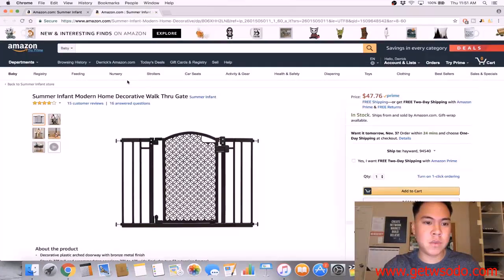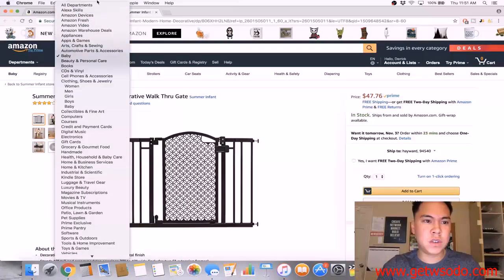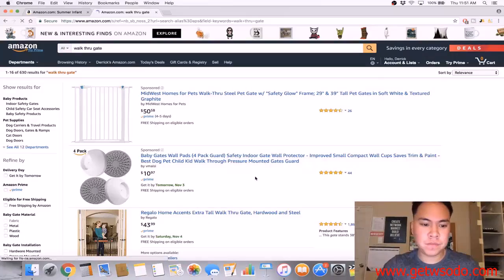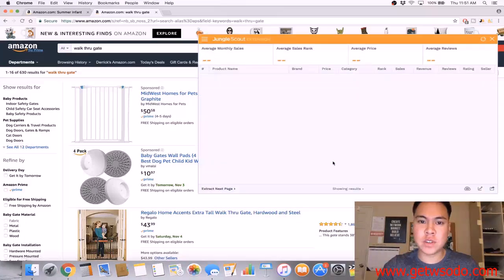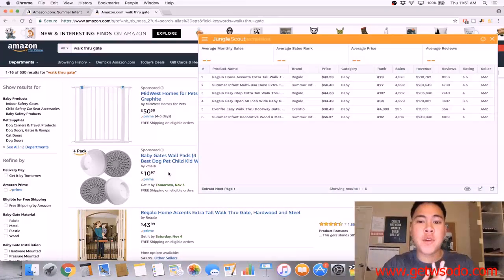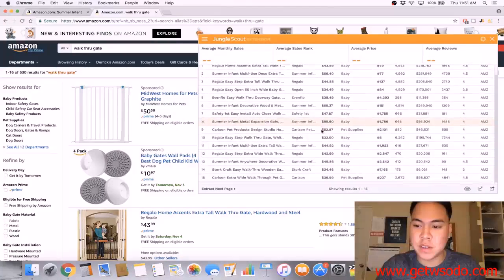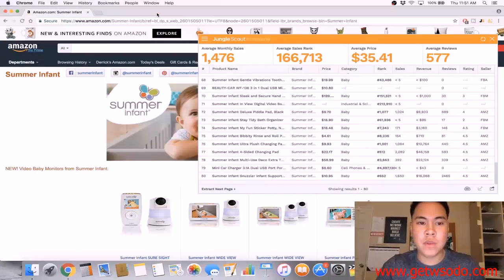And let's move on to the second one, which I believe is the same thing that we were looking at before. It's a walkthrough gate. Let's just check it out to see. All right, so let's go ahead and run Jungle Scout on it. So far, we have not found anything. This product right here is just ridiculously competitive, so we don't want to go through that one.